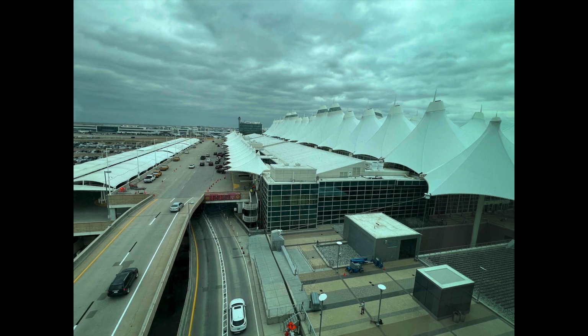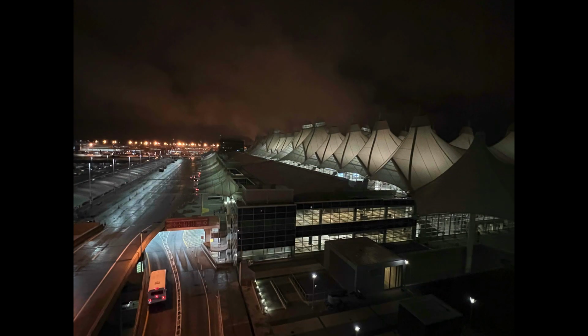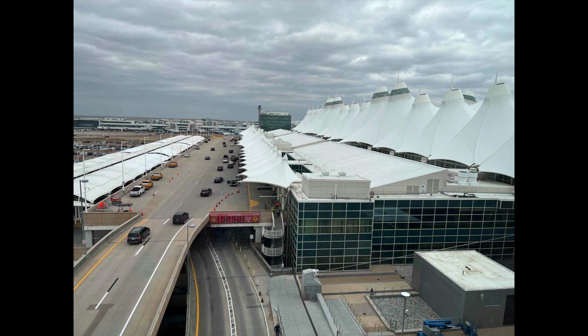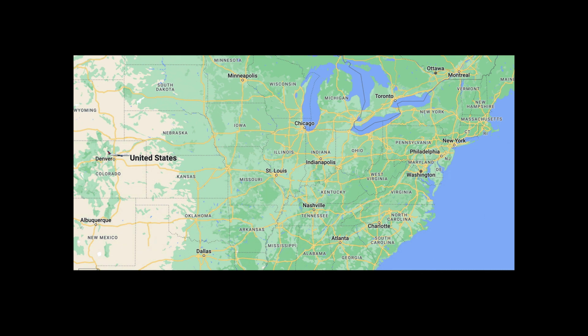So this was a view from our hotel room at the airport. And we had dinner somewhere in the airport. And here's a view at night from our room. And then our last day, day eight, it's now daylight, and there's the parking lot, another view from our room. And it was now time to go back home.